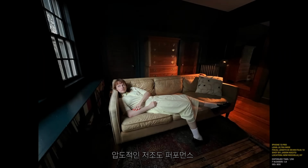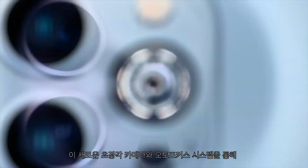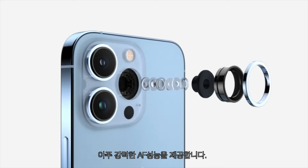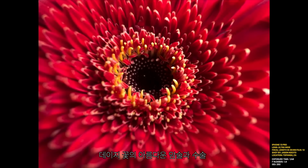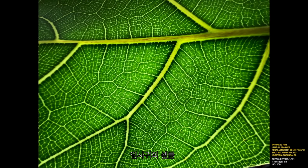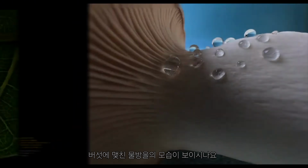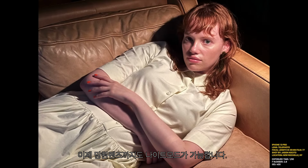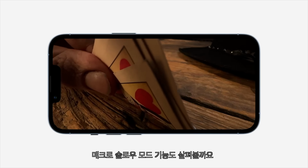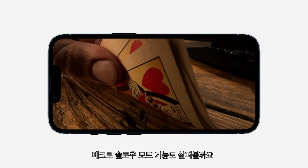With the new ultra-wide, low light photos are brighter and sharper. The new ultra-wide lens design and autofocus system enable incredibly sharp focus, so you can get detailed close-ups, like of this beautiful red daisy, the cells in this leaf, or the water droplets on this mushroom. And for the first time, all of the cameras, including the telephoto, have night mode, which is made possible by advanced computational photography. The new ultra-wide camera enables amazing macro slow-mo videos thanks to the new lens design.